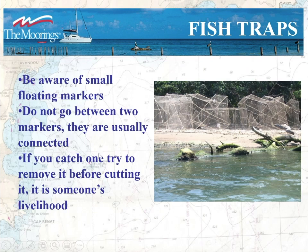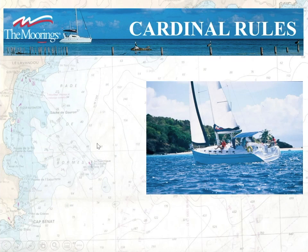If, however, you do get one of those wrapped around in the propeller, you'll be advised to not cut it, but try to get it off, unravel it, as it is somebody's livelihood. But keep a sharp lookout to avoid getting those caught in your propeller.